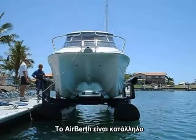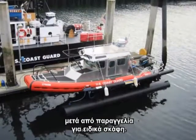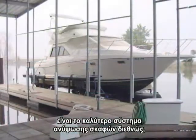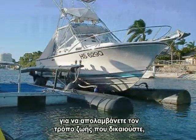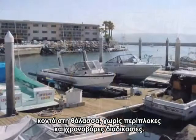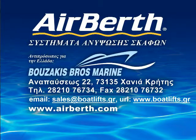Airberth is suitable for both catamarans and monohull planing boats, and custom-designed lifts can be manufactured for specialised vessels. It's easy to see why Airberth is the premium boat lift system, preferred by boating enthusiasts all over the world. It gives you more time to enjoy the boating lifestyle you've earned, without the complications of boat maintenance and storage. But don't take my word for it, see for yourself. That's what I did, and Airberth has made boating a much more enjoyable experience.